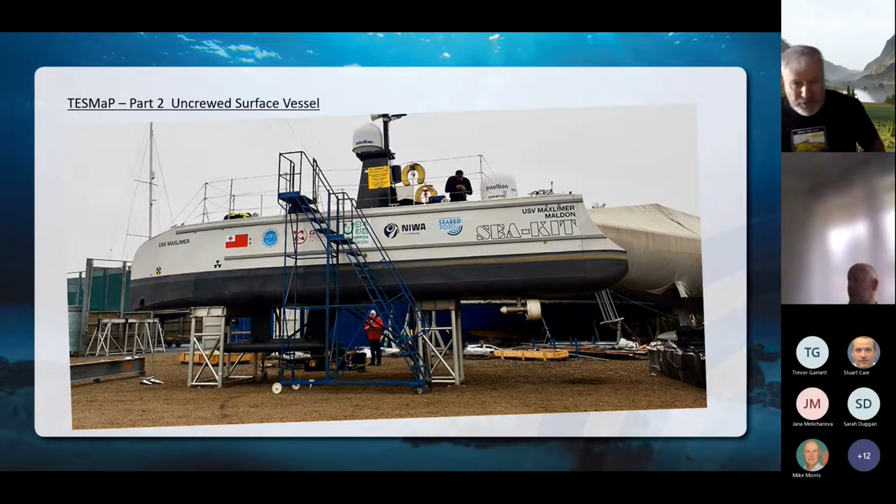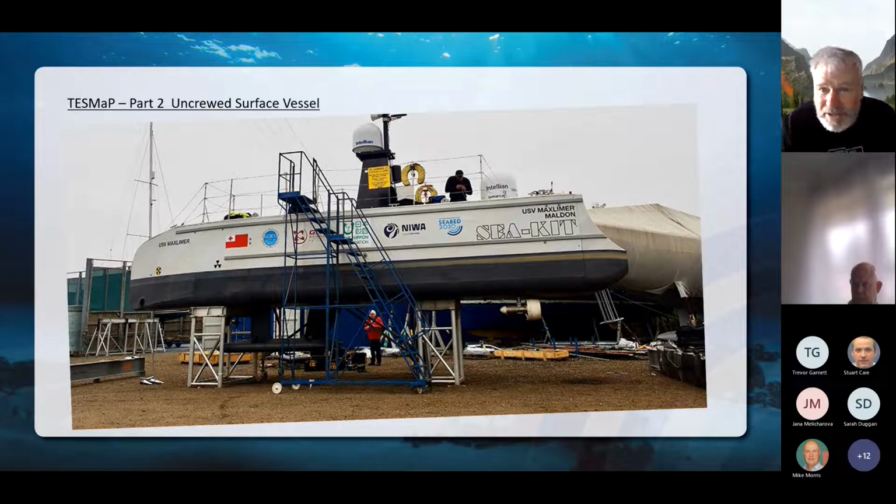And that brings us on to the second part of this TESMAP project. So I've gone on and on about the Tangaroa and all the work they did, but you'll have noticed that the Tangaroa didn't get into the summit of the volcano for very clear health and safety reasons. We didn't want a crewed vessel to go in there. So part 2 of this TESMAP project involved an uncrewed surface vessel. This is the USV Maxlimer. It comes from a company called SEA-KIT, which is based in Essex in the UK.